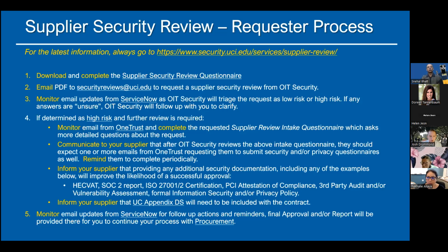And then for the requester to fill that out. And then part of that is supplier contact information, because the next step is that we want to send a request to the supplier to fill out security and privacy questionnaires if they're applicable. And so those get into the real details of how the supplier manages data, what their service entails.